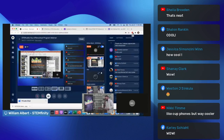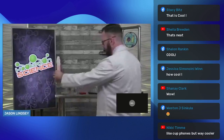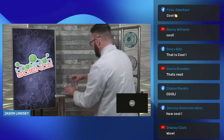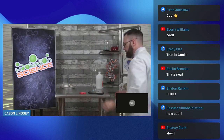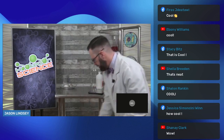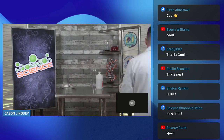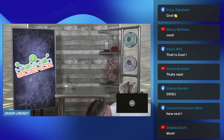Okay, let me clear off some of this because I really want you to see this egg drop. It's a fun one. And then we'll end on a cloud. Not a mega cloud like we do with Cloud City, but a cloud that we can create in a bottle with a bicycle pump. So a push or a pull is a force. Some things require more of a push or a pull than others.